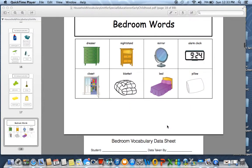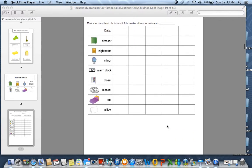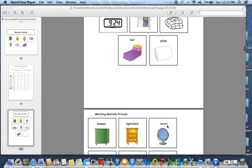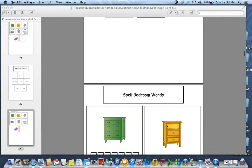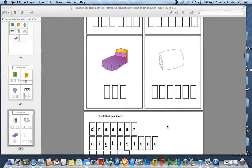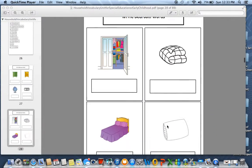Here we have our bedroom words. So dresser, nightstand, mirror, alarm clock, closet, blanket, bed, and pillow. Again, our same data sheet, so it's really easy, consistent throughout the whole unit. Matching, again, the pictures and words. Over here, we have spelling the words again. The spelling pieces are over on this page. Then writing the words themselves.